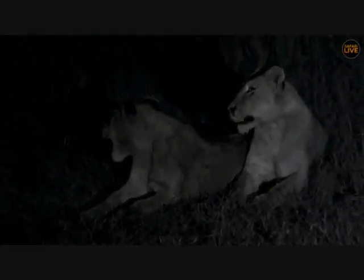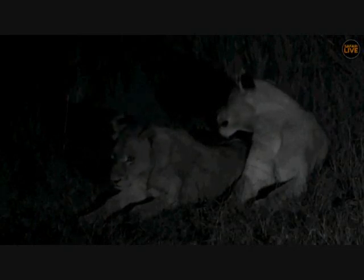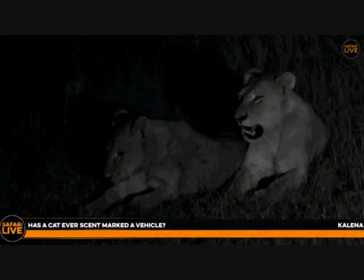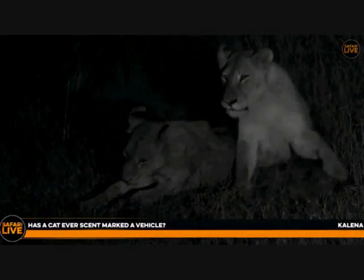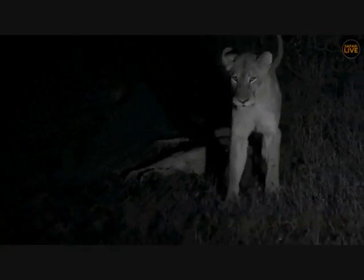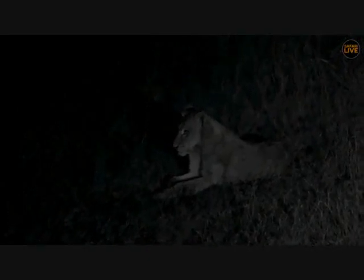You can see the size comparison of mum and daughter. Kalena, I've never noticed or seen a cat scent mark a vehicle before in my life. No, I've never seen that before. I don't think they see us as an object to scent mark on. But that would be a first indeed. Okay, so now that is number 2, lioness up and mobile. So I think we're going to start our engines shortly.